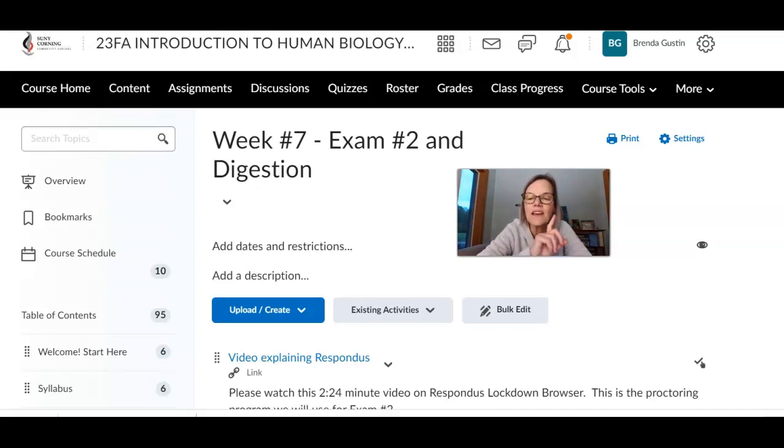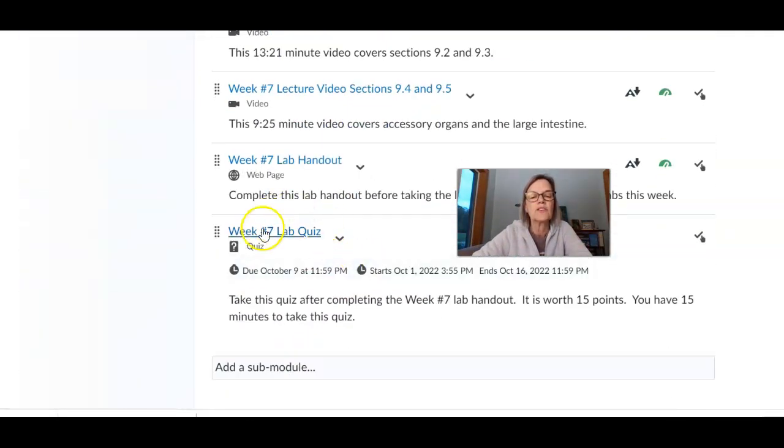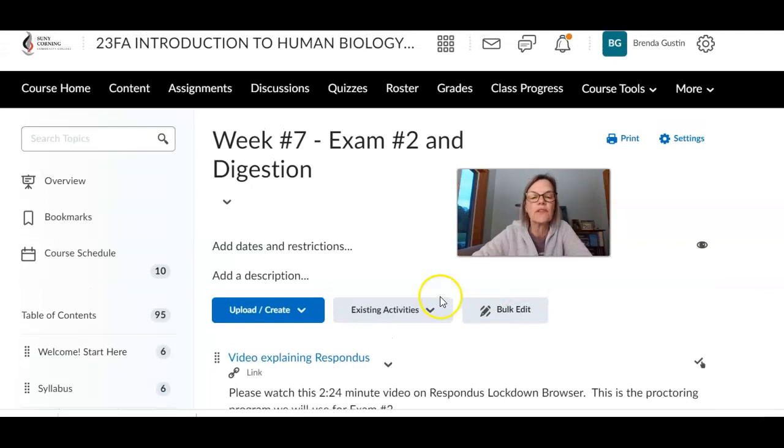The lab quiz is 15 points rather than having virtual labs. So there's the week 7 lab quiz, and it is worth 15 points, and it comes right off the handout. So make sure you do the handout, and you'll be fine.